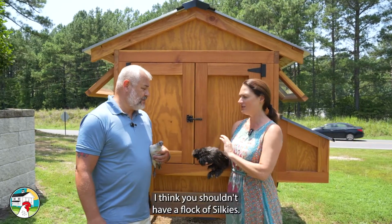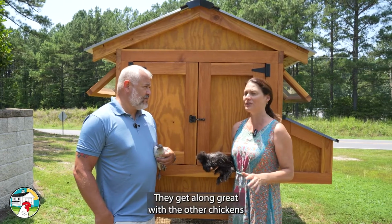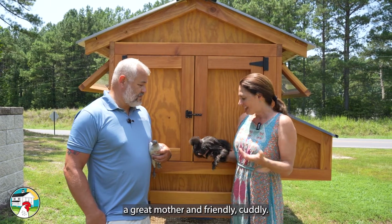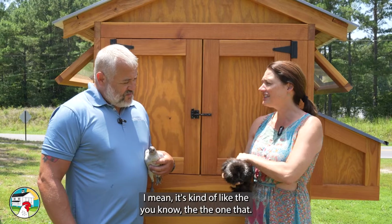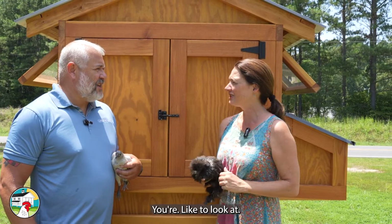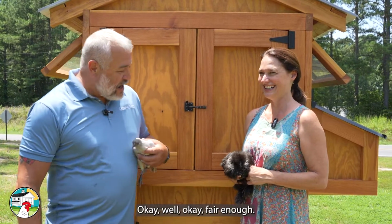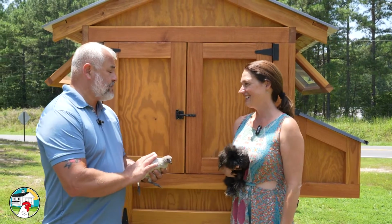I think you shouldn't have a flock of silkies. I think you should have a few silkies. They get along great with the other chickens. And then you've got one that's unique, comical, a great mother, and friendly, cuddly. I mean, it's kind of like the one that you like to look at. You're a cat person, aren't you? Yeah, I am. Is that relevant? That sounds very cat-like. Okay, fair enough. Those are some good, fair points.